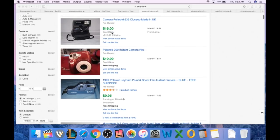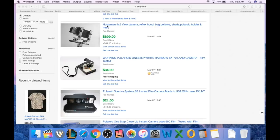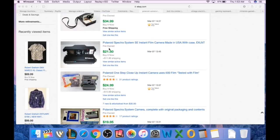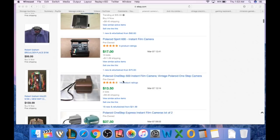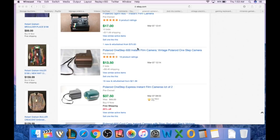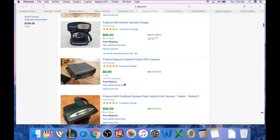This one was $16 and $15 shipping. Whoa, a Horseman. Oh, this is crazy. Look this up. But here's one at $21 with $11 shipping, so $32, and here's a $34. You're going to see a ton of these things in the $30 range. Here's that Spirit 1600 model. This is the one that I sold probably a year ago for $38, which I think is what I got at the time, like $40, so pretty right on. Again, a lot of $39s and $37s.